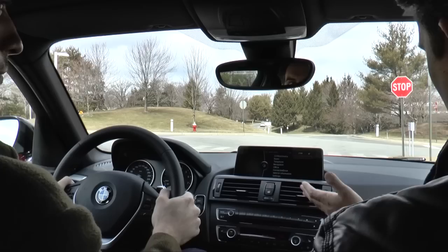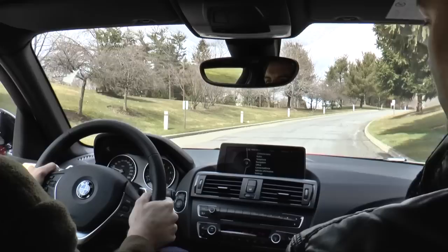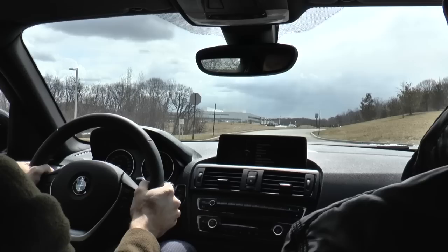So it's more quiet. But we wanna show the positive aspects of the three-cylinder in sound responsiveness of the engine, especially in the higher loads.